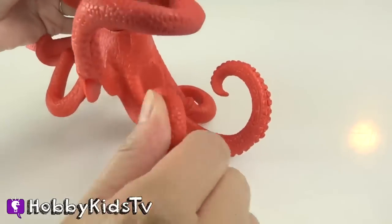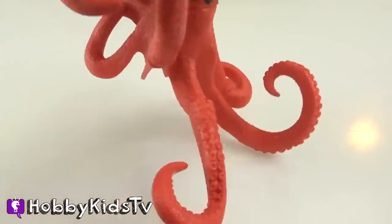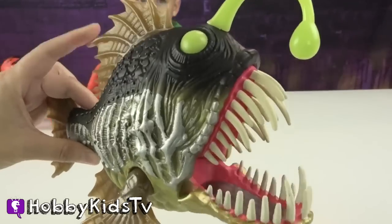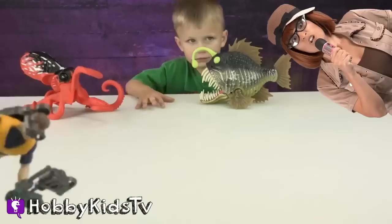This creepy squid has tentacles that turn all the way around. He's scary enough to do an attack. This one is creepy. If you push down his fin, his teeth move. He also glows in the dark. Look behind you!